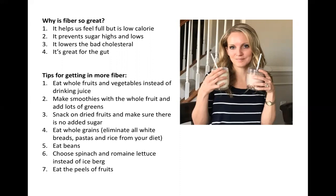Soluble fiber turns the food in the intestines into a gel from which nutrients can be absorbed at a slow, steady rate so that your blood sugar doesn't spike and then crash. We've talked a lot about blood sugar. It's very important to keep our mood stable and to avoid cravings. Soluble fiber is found in beans, oat bran, apples, citrus fruits, carrots, barley, etc.